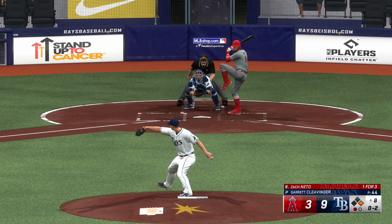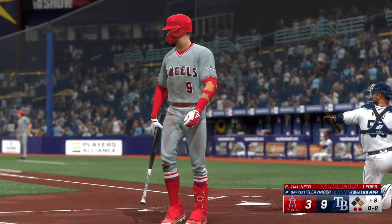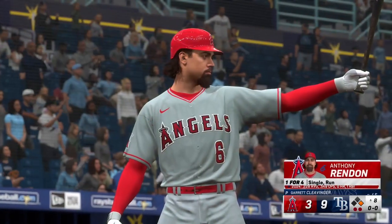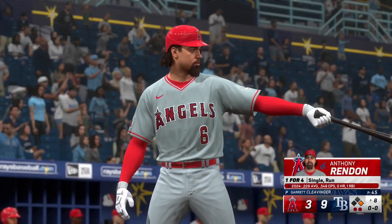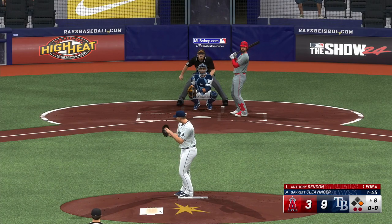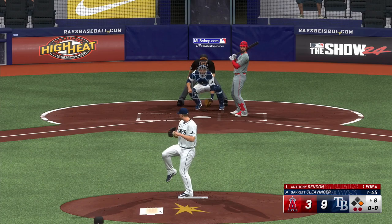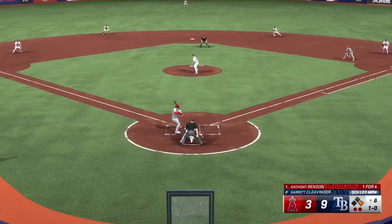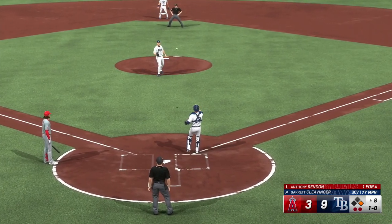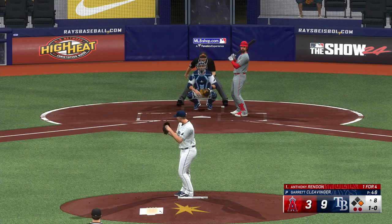And a pitch. Got him swinging. Couldn't hit the fastball at the knees. The bat number six. Here's Anthony Rendon up to the plate. Ball one, no strike. In the dirt, blocked. But no advance. That's ball one. Dice off of first with two away.